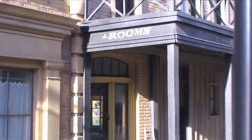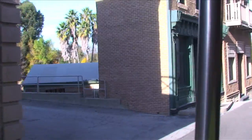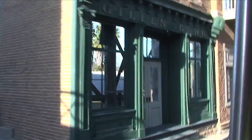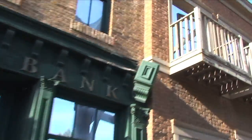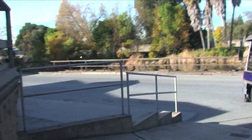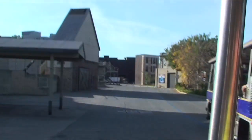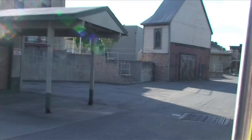Now old 6 Points, Texas here, one of the oldest standing sets on our back lot. Take a close look at some of the walls out here, like the brick walls there on your left-hand side. You might notice they don't look all that realistic all of a sudden. Well, that's because they're not. See, quite often your cowboys are getting themselves in big fight scenes like these. Punch, push, thrown up against the wall. That was a lot easier on your stars if our brick walls were only made out of foam rubber.